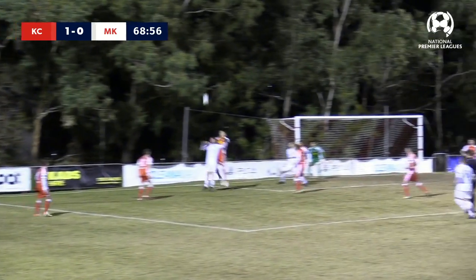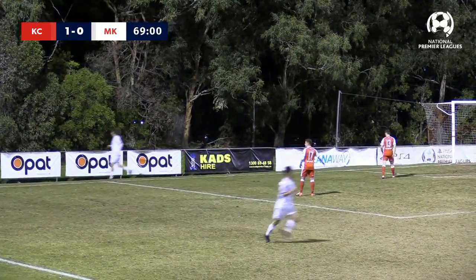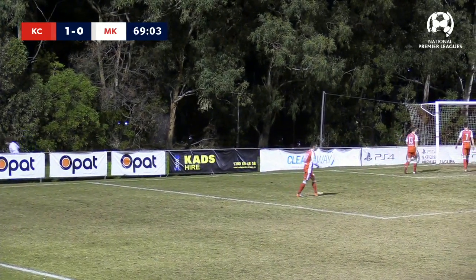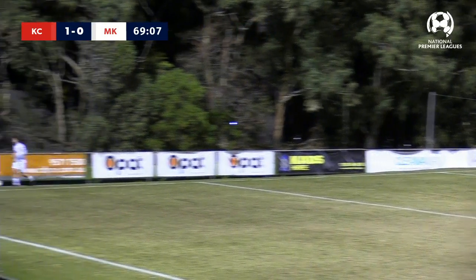Jocic again standing it long, looking for Sewell, who's a regular target off those long throw-ins. They win a corner. And Corey Sewell will play ball boy here, trying to get things rolling as quickly as possible.